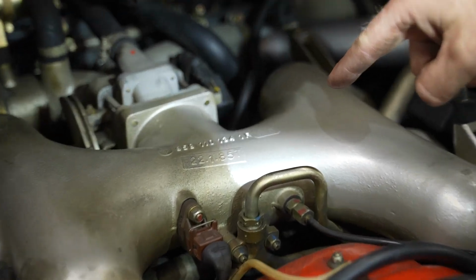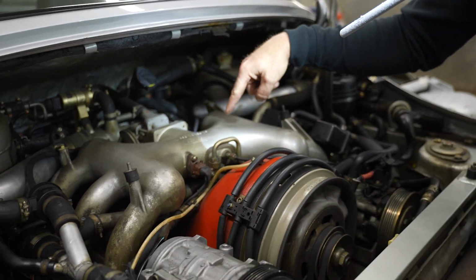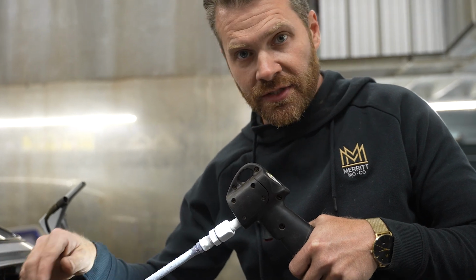I'm pretty happy with the results, and hopefully we can make this entire engine bay sparkle just like this intake. No water, no chemicals, no hand scrubbing, dry ice.